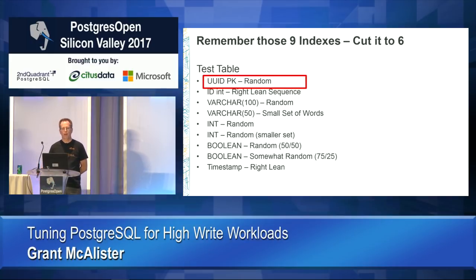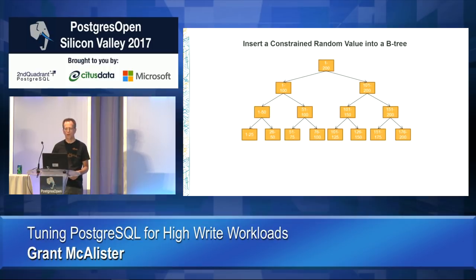So let's go back to our table again, and let's look at some other pieces. Remember that first column that I showed you, which was the primary key, which is a UUID, and that's completely random. Well, what could we do about that? Even if you wanted to use UUIDs because you like them, this is going to cause you problems because it is fully random. So what we really want is something that's constrained.